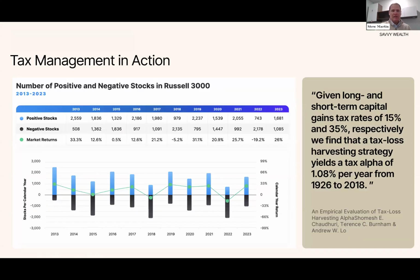And highlighting ETFs, I think really drives home this point of not having tax management on a portfolio, because as we talked about, within an ETF, you can't tax loss harvest the underlying positions.